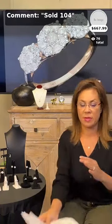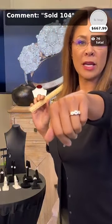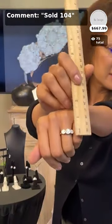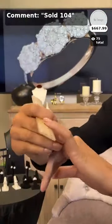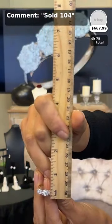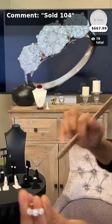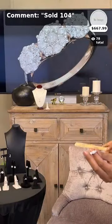Now, let's do this. Coming close. I don't know if I should be to the left or to the right. Perfect. You can come in a little bit closer. You know what? I can do it like this and it'll make much more sense to me. You see that? Oh, that's pretty. Okay. And the sparkle. Again, you're getting the same optical properties as diamond.